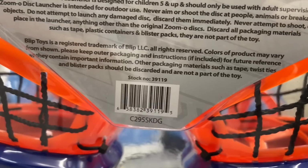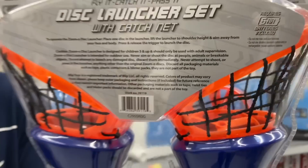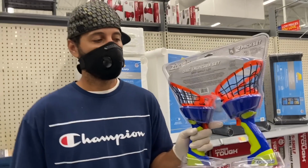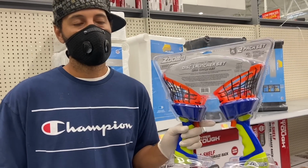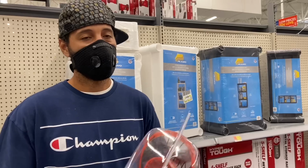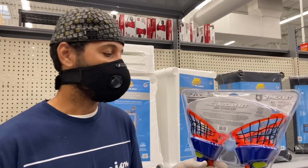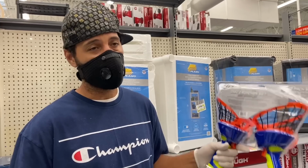And again, these were not marked. These were all hidden clearance. We found these at the back of the store, and these were not in clearance. So if you see them in the back of the store near the electronics, that's where we found them. And this is all hidden clearance. A lot of times they may still be in the toy aisle as well because they don't know to put it in the clearance aisle. But anyway, normally they can run about $15.88 all the time.